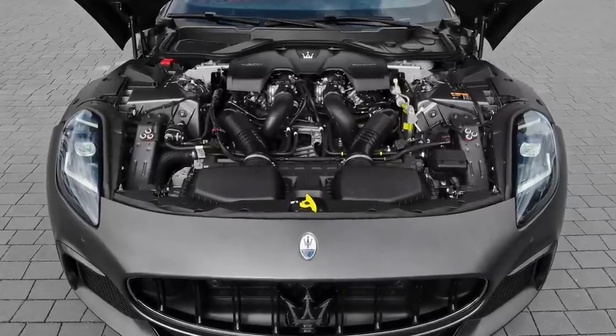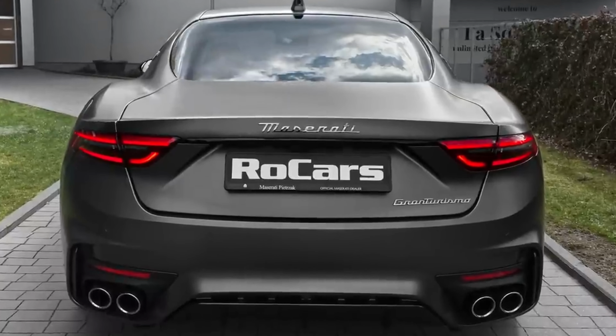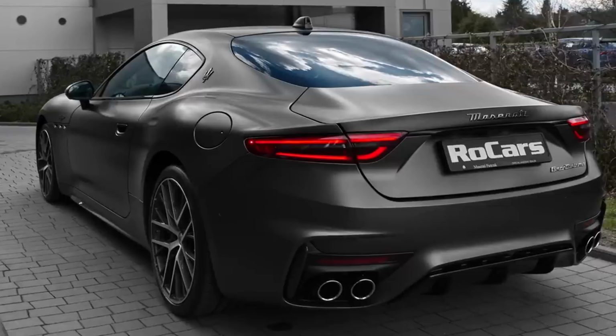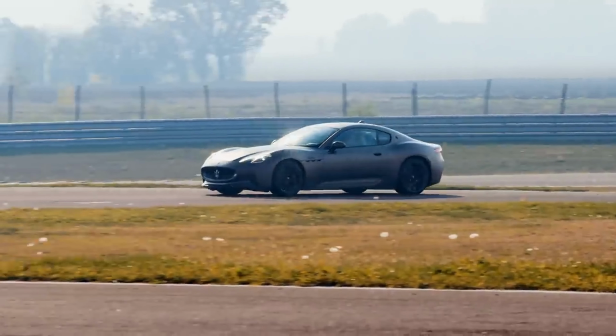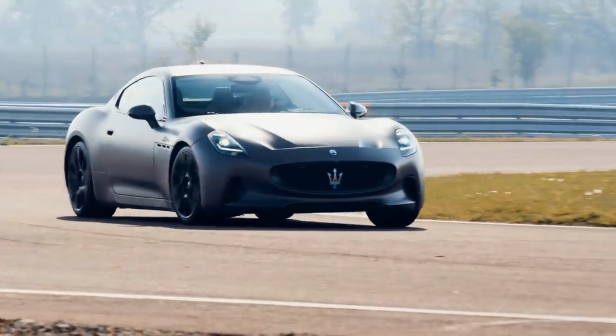It features a powerful V8 engine derived from the Ferrari F430, delivering more than 400 horsepower and an exhilarating 7,000 RPM performance. Over the years, the performance numbers and engine output have varied, but even earlier models can accelerate from 0 to 60 miles per hour in less than 5 seconds.